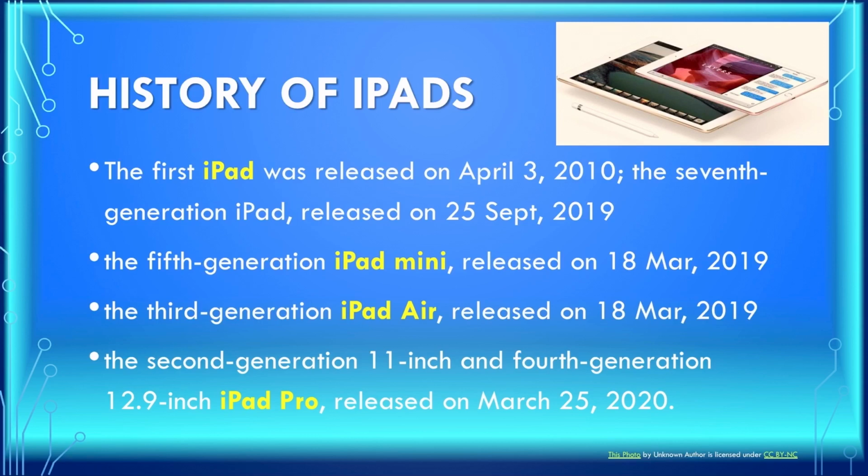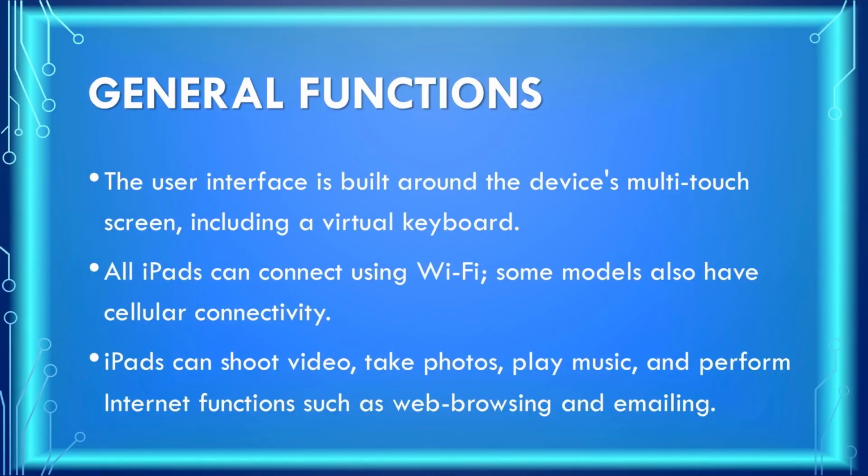Another category is called iPad mini. The current iPad mini is the 5th generation, which was released on the 18th March 2019. And the third category is called iPad Air, which right now is in its third generation, released on the 18th March 2019. The top end of the iPad is called iPad Pro, the second generation 11-inch and fourth generation 12.9-inch iPad Pro, released on March 25th, 2020. What are the general functions of the iPad?